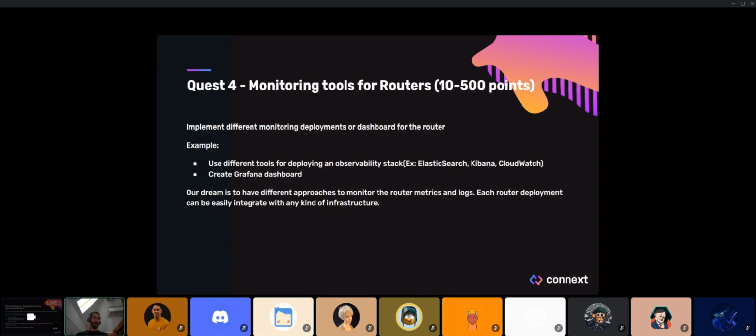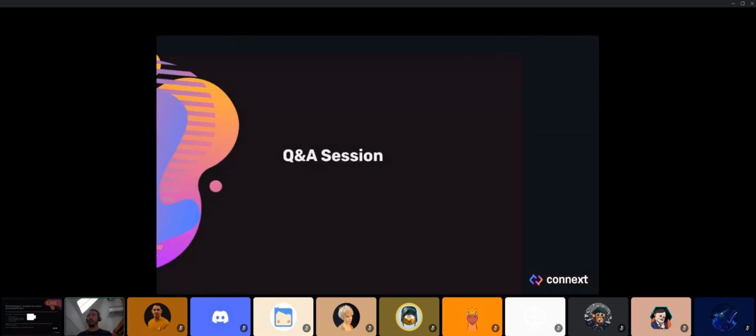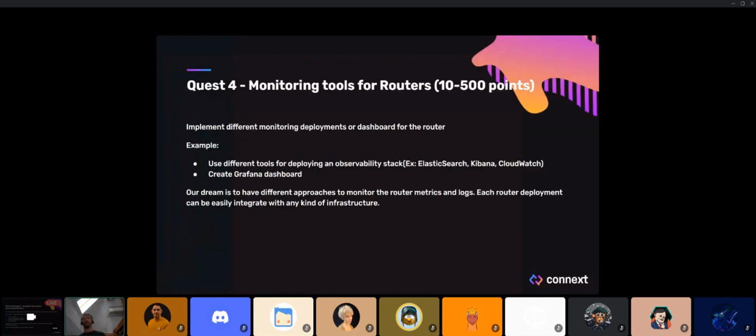So these would be the big challenges, or big quests, that we have for now. We will add others in the future based on your feedback and what other tools need to be built.